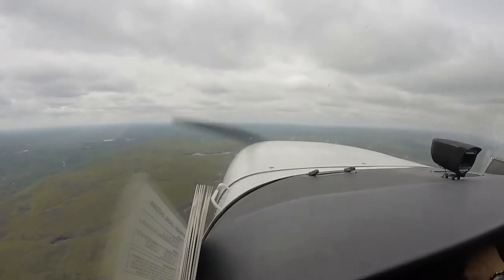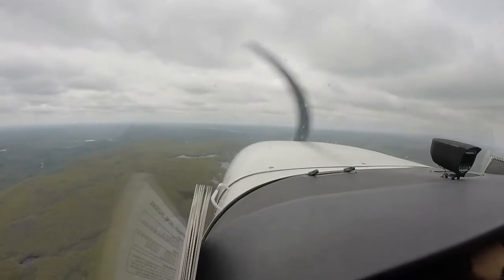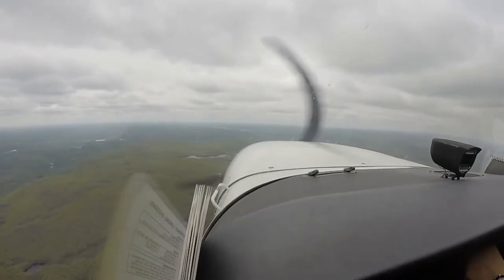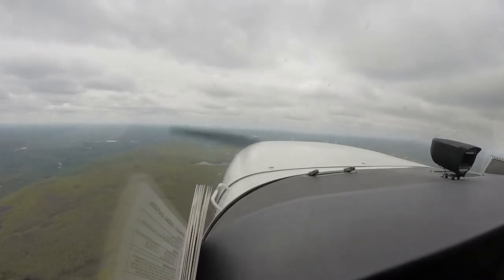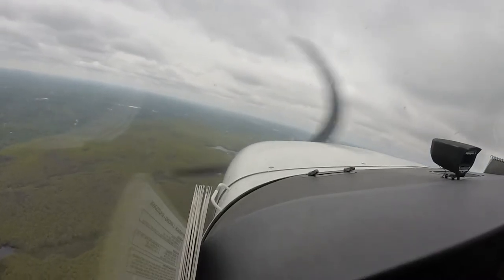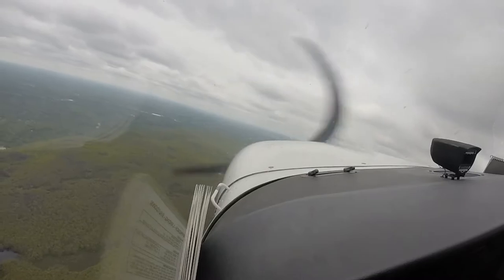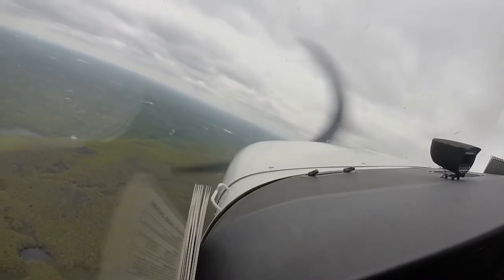Turn to the left while you're climbing, while you recover to 120. Yeah, 120. 120 on the left, maintain 34. Alrighty. Good.